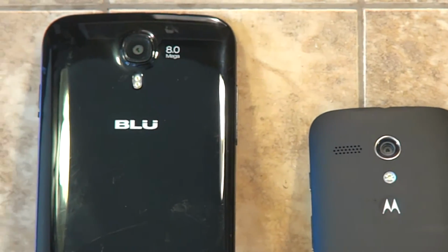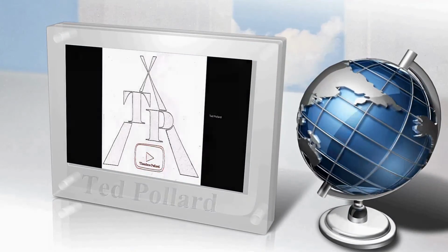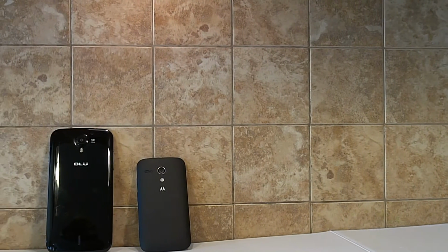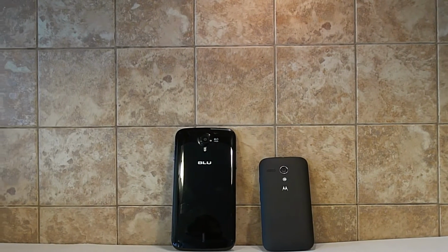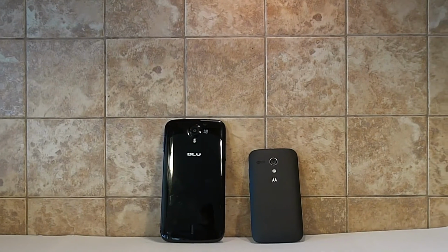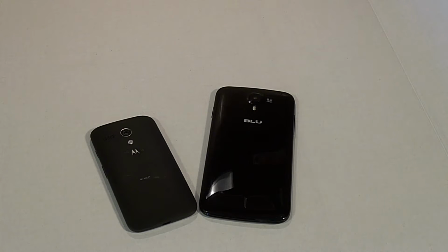We're going to talk today about the Blu 6.0 HD Studio phone and the Moto G. The Blu Studio is priced at $179, but so is the Moto G. Today we're going to compare the two so you can see where your money is best spent. We'll compare size, functionality, the camera, the video, and other things that we can compare for your $179.